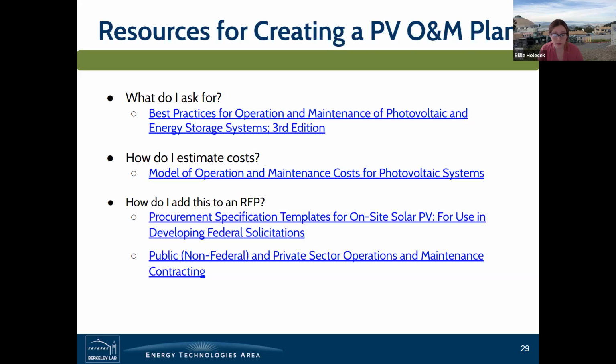Another resource also developed by NREL is the model of O&M costs for PV systems that can help customers understand what costs they can expect for the services they request. And when you're ready to procure an O&M service and start the RFP process, there are templates for both federal and non-federal sites to help develop solicitations that contain all the appropriate service areas.